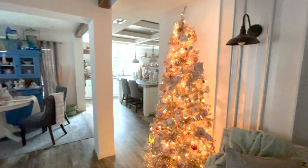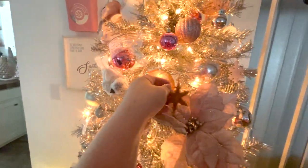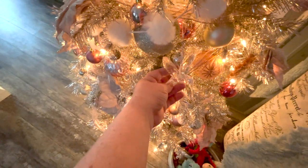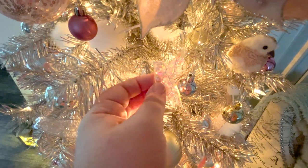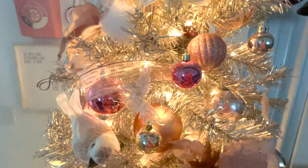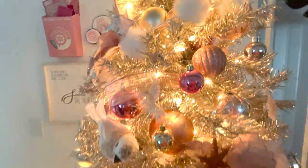Back to the rose gold tree. Last year, I made all of these resin snowflakes, link to that post. There's dozens of them on that tree. But this year, I got these iridescent hummingbirds, and I really wanted to mimic them. So I made these resin hummingbirds to go with them. They're iridescent. They look so pretty with the light coming through them on the tree. I made a bunch of them, like 15. You have to go look at the pictures because they show up way better in the pictures than on the video.